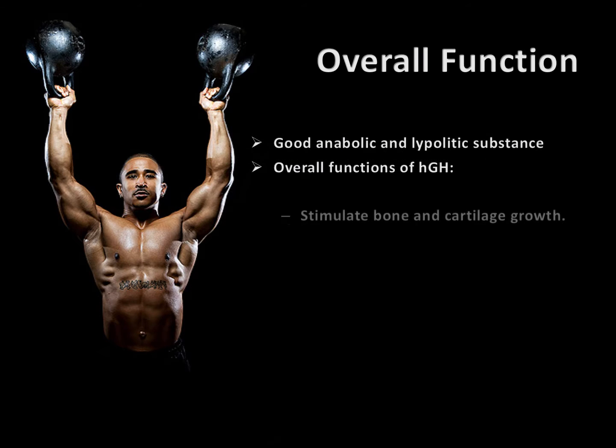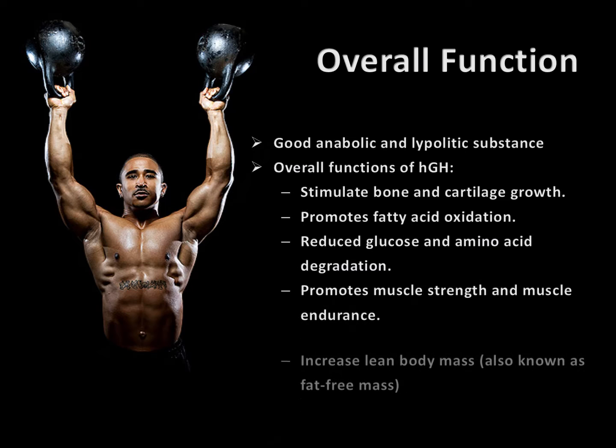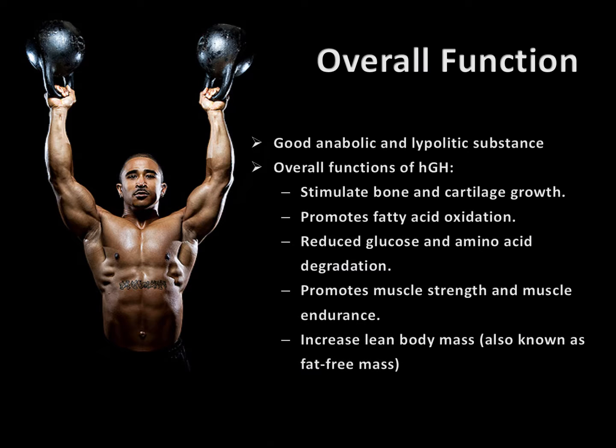Growth hormone is an anabolic, meaning it causes protein synthesis, and a lipolytic agent, meaning it leads to fat loss. Growth hormone stimulates bone and cartilage growth, which is used for the treatment of certain sport injuries. It promotes the breakdown of fatty acids but reduces the breakdown of glucose and amino acids. Thus, it will improve muscle strength and endurance, and this will increase fat-free mass.